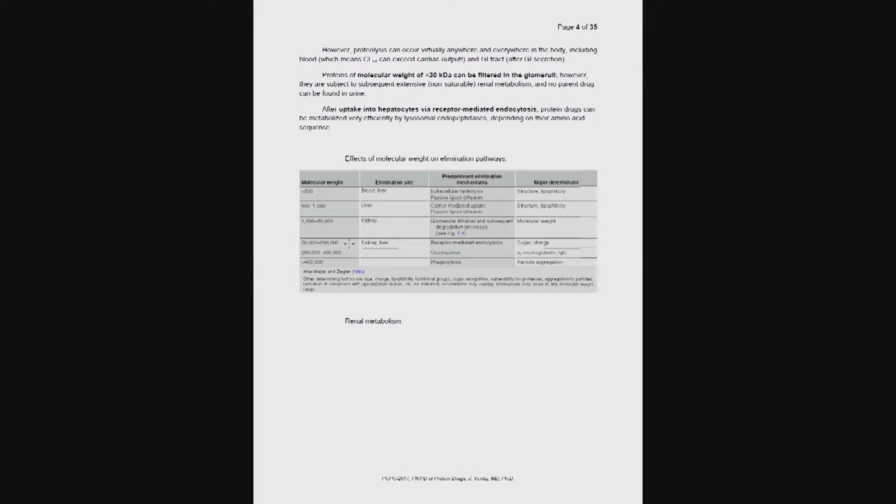For the larger proteins, so here you're looking at 50,000 to 200,000, which would include monoclonal antibodies, you have this receptor-mediated endocytosis, not only in the liver, but in other organs, as we're going to see in a minute as well. And they're depending very much on the charge and the sugar entity of those glycoproteins, because some of those transporters target mannose or fucose. The even larger proteins actually have to be opsonized in order to be absorbed. And if they're really big, larger than 40,000, they need to be taken up into the cell by phagocytosis, and particle aggregation would be the major determinant of how much of this happens.